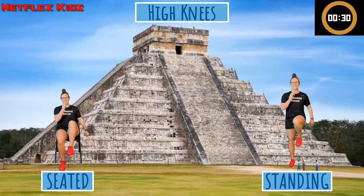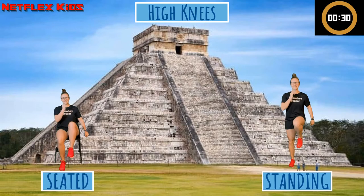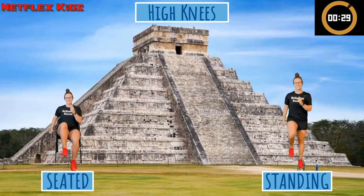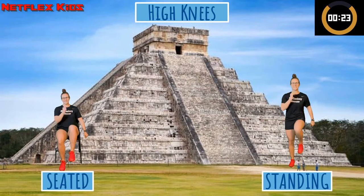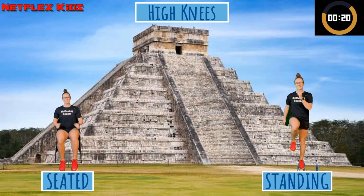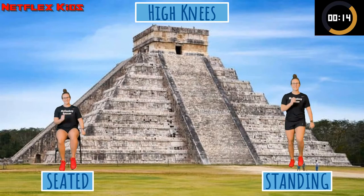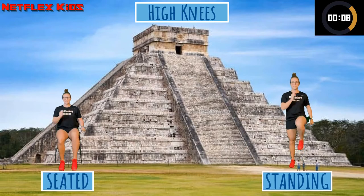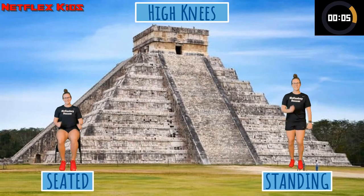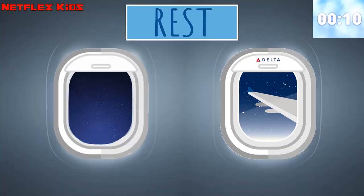High knees to go up the steps of the Temple of Kukulcan in Mexico. Each autumn and spring equinox, shadows off of the top of the pyramid create the illusion of a serpent crawling up the steps. Rest for 10 seconds.